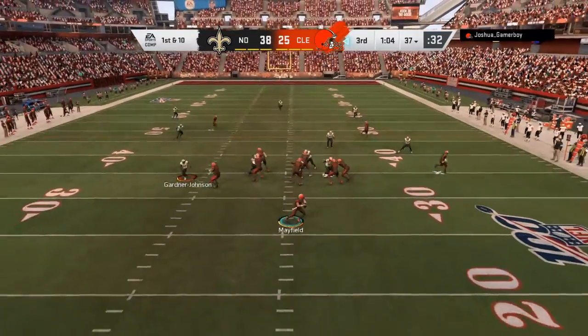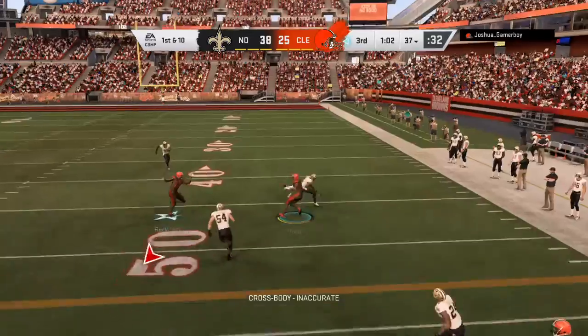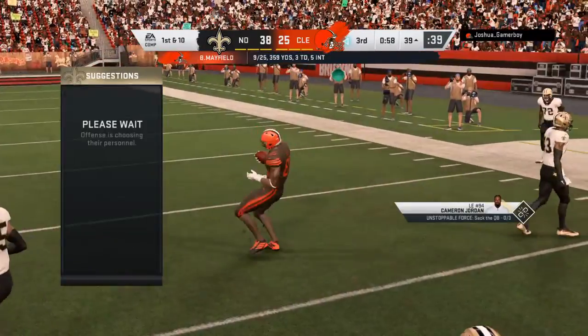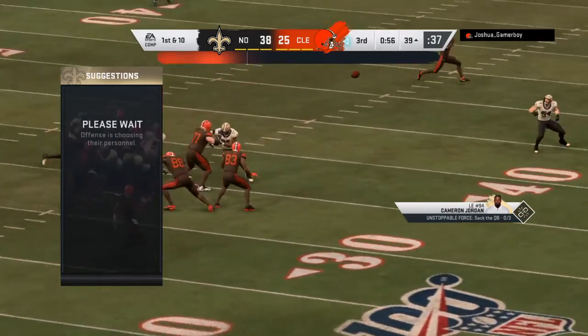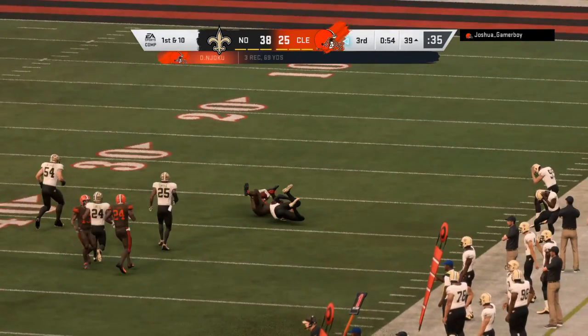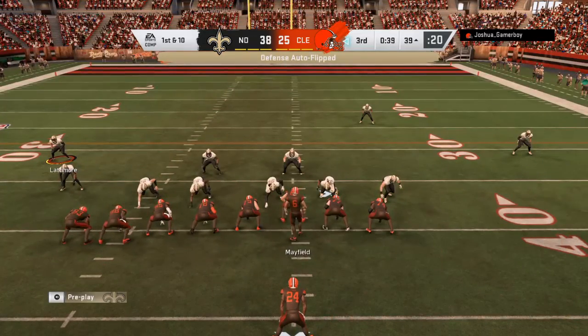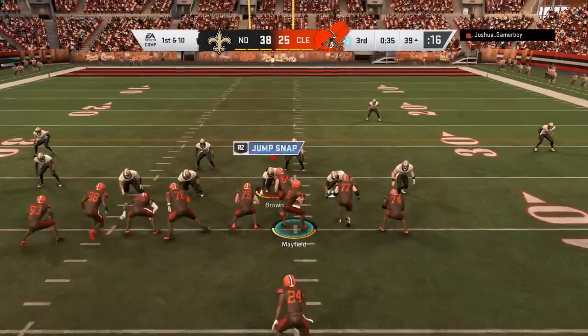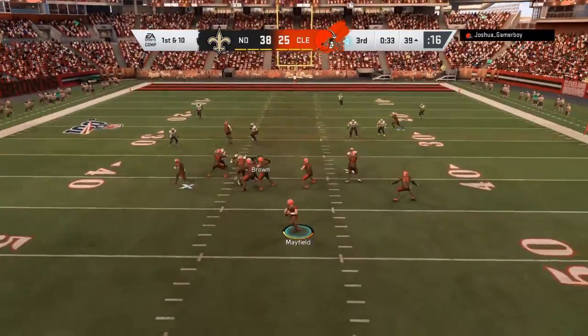Trying to shake off the interception from the last drive, he'll look to throw. This is the tight end, Njoku, and he's able to rip off a big chunk of yardage before being dropped inside the 40. That one goes for 24 yards. Mayfield now a perfect 8 for 8 to start the second half. Not bad. 1st and 10.